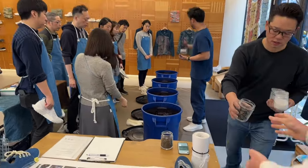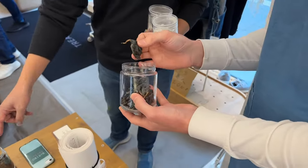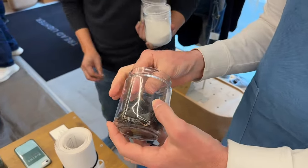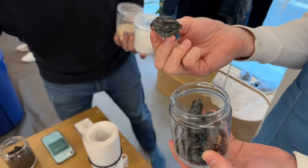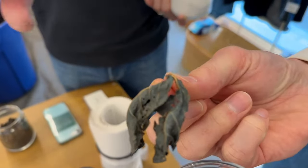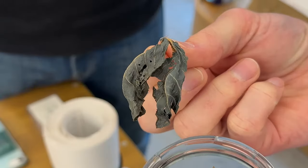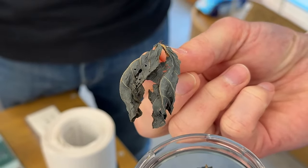And here we go, here's some other... Oh, that's the hapa. Oh, wow. So it starts off like this. Yeah, when they harvest it. And we put the water, then it ferments it. And then the temperature rises.